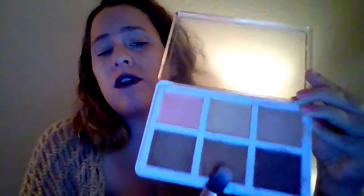We're gonna contour. I'm not gonna be as brave as I usually am. We're gonna just do this middle. Let's go with this shade right here. It's a little darker. Let's be brave. And let's do some contouring.